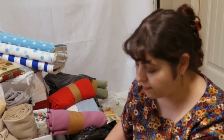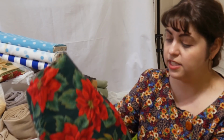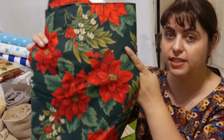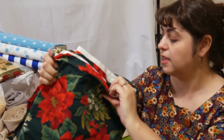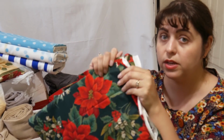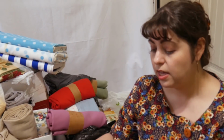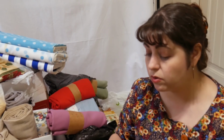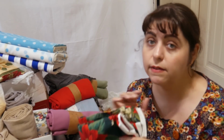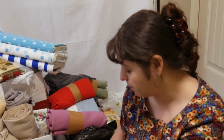There's also some holiday fabric mixed in here, because holiday fabric or anything with prints are sometimes hard to find at the antique stores, especially unique prints. So this one is this beautiful poinsettia print, and I think this had 2 yards on it, and I've been wanting to make some really pretty Christmas dresses, and this is a really nice find. Maybe even a Christmas blouse that I could wear with different things. Like if I wanted to wear it with slacks, I could, because you know it's cold here during winter.